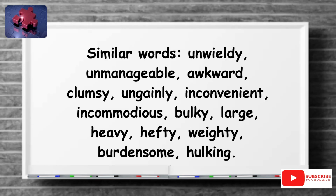Similar words include unwieldy, unmanageable, awkward, clumsy, ungainly, inconvenient, incommodious, bulky, large, heavy, hefty, weighty, burdensome, hulking.